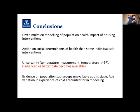And I think something which is already apparent is that the evidence on population subgroups is unavailable at this stage. I assume this effect would be larger within certain subpopulations. We accounted for age variations in the experience of cold for this modeling. But I guess that's the future, if you like, of this project.